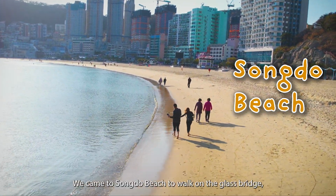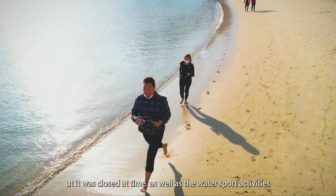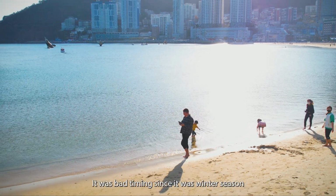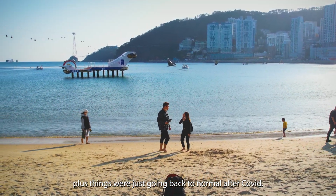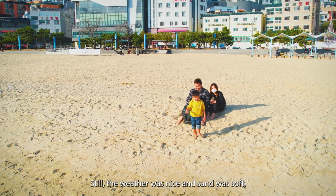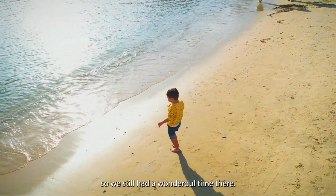We came to the Songdo Beach to walk on the glass bridge, but it was closed at the time as well as the water sport activities. It was bad timing since it was winter season, plus things were just going back to normal after COVID. Still, the weather was nice and the sand was soft, so we still had a wonderful time there.